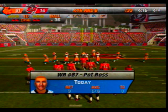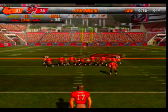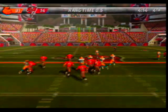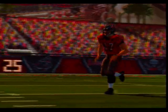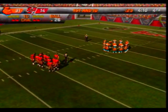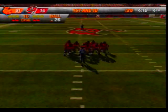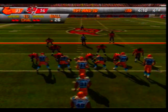So as we get set for the punt, let's take a look at our returner's stats. Nystrom comes into the game for the punt. Ross lines up deep for the punt return. Andy waves for the fair catch. Fair catch made at the 26-yard line. Ball on their own 26. Start the drive at the 26-yard line. First and 10.